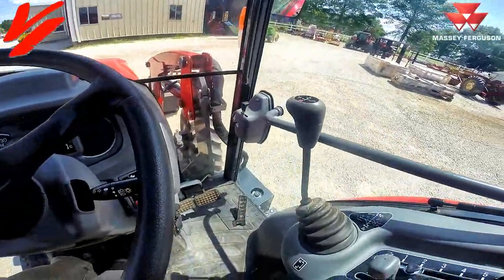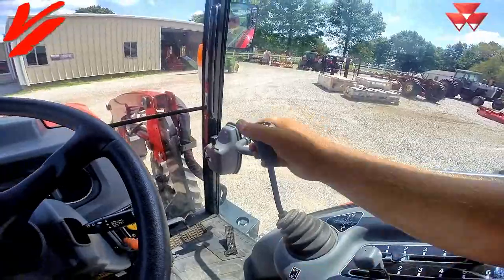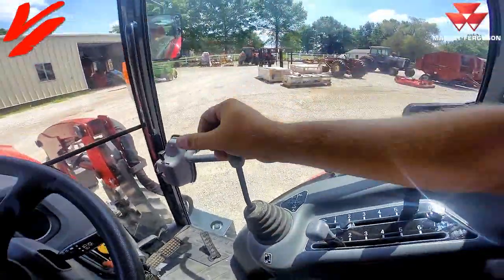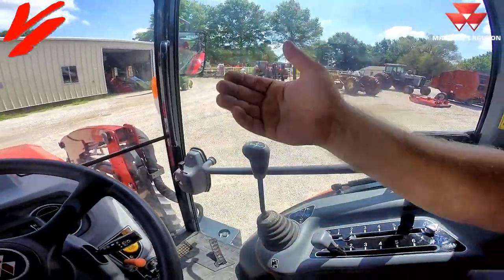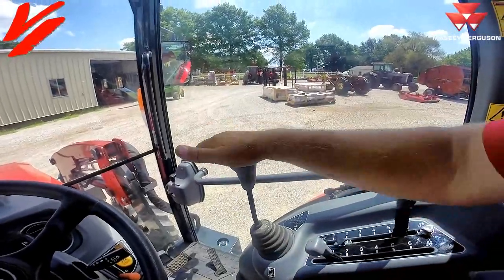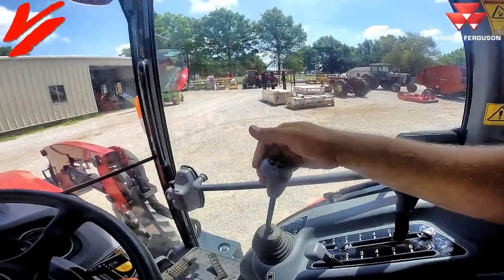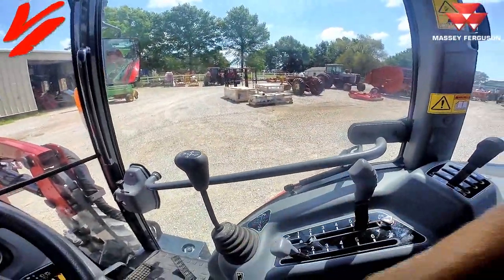Coming over to the right-hand console. You do have a lock on your loader. You can lock that and that'll keep anybody from messing with your joystick. Or if you're mowing grass, you can raise your loader, lock it, keep you from accidentally doing it. That's a nice feature there. Your loader joystick. Third function can still be added to this tractor. We got them in stock.